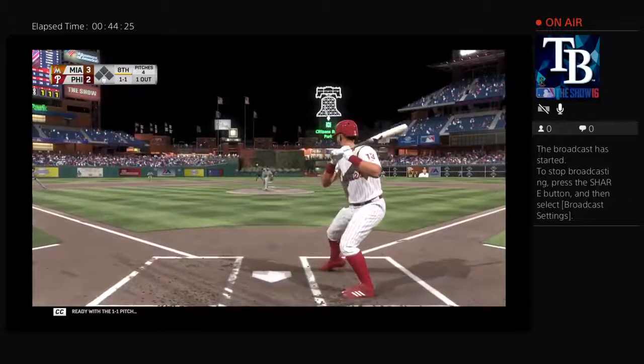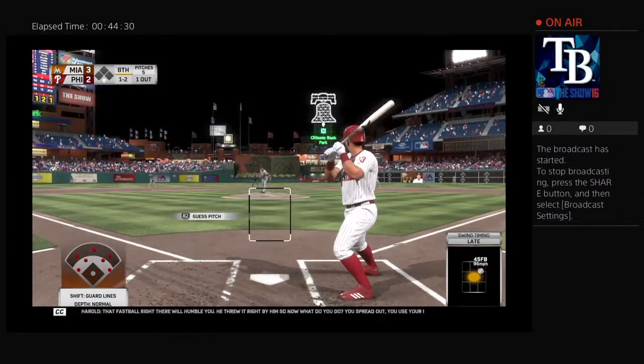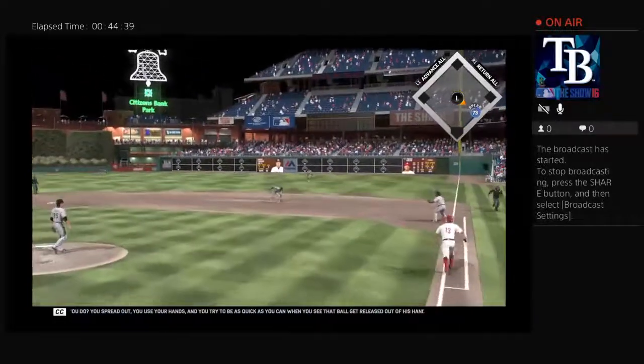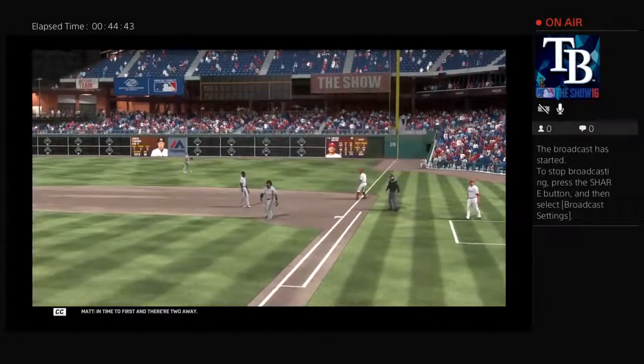Ready with the 1-1 pitch. A wave and a miss, a tick behind a good fastball. That fastball right there will humble you. He threw it right by him. So now what do you do? You spread out, you use your hands, and try to be as quick as you can when you see that ball get released out of his hand. Gordon has it in time to first, and there are 2 away.